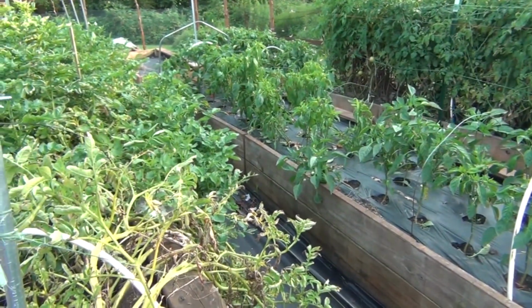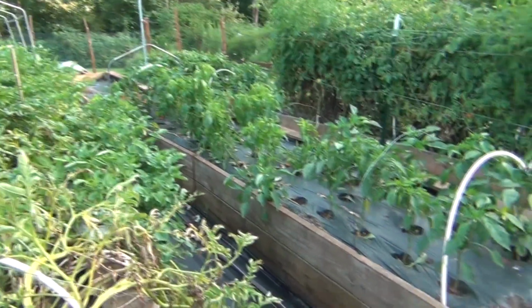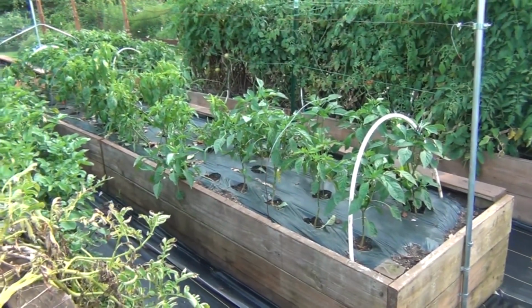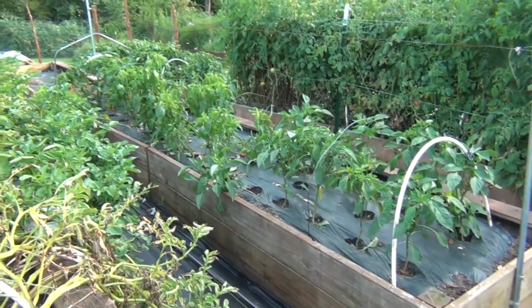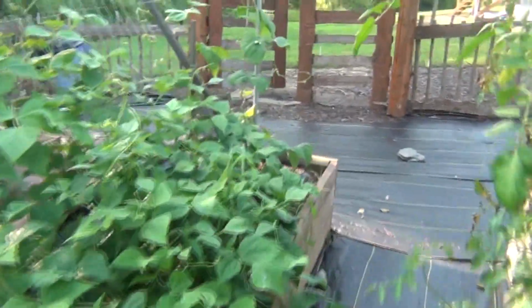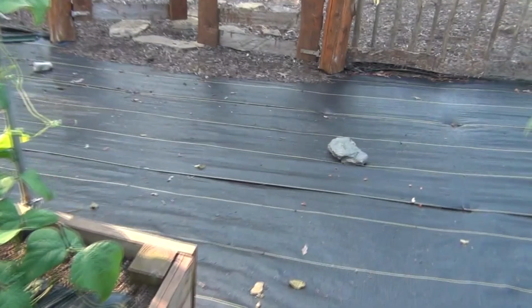So, not sure why, and that bed didn't do the greatest, but that was part of the bed that I had to replant a few of the peppers, so that may have been what contributed to that. So that's pretty much the raised bed garden. It's producing. I'm getting a lot to eat here, so now we'll go on and go around the house here.